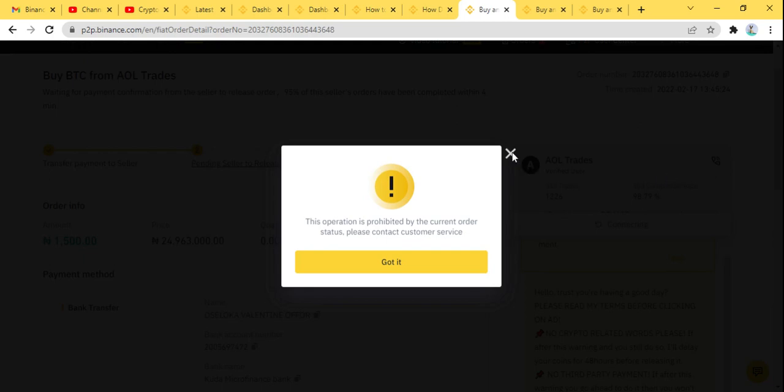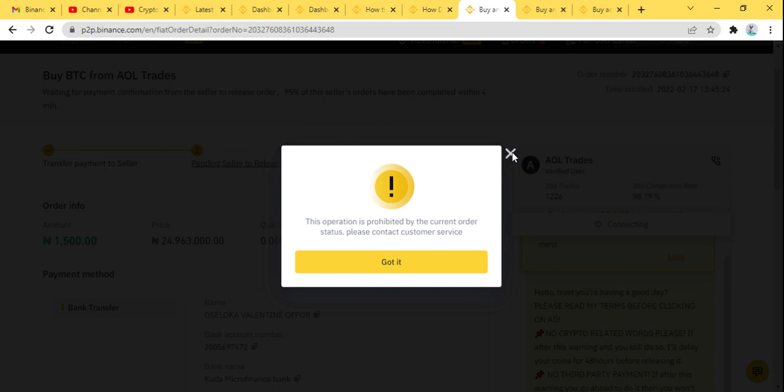Okay, got it. I think we double clicked multiple times, so I'm going to click got it. If you click multiple times, I think that's why this one popped up.